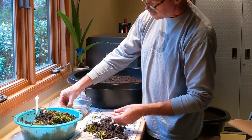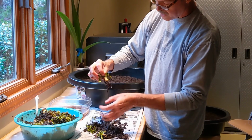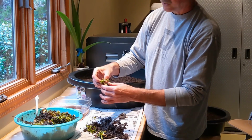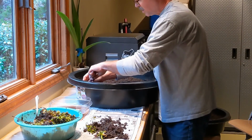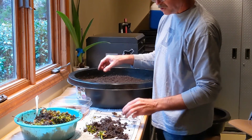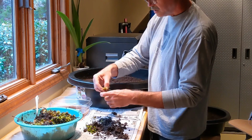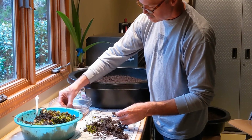If you get to the end of your planting and you see some white kind of sticking out of the dirt, you just push the plant down a little bit. It's not going to hurt anything. And just keep on planting each individual plant. Now, since these are larger plants, more adult sized plants, I give them a little bit more room. I give them a couple inches so they can do their thing.